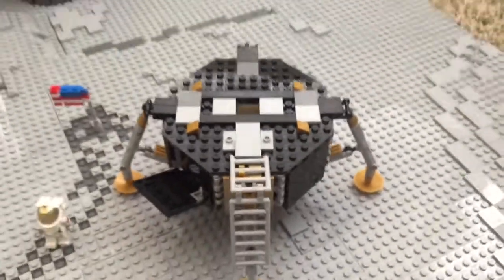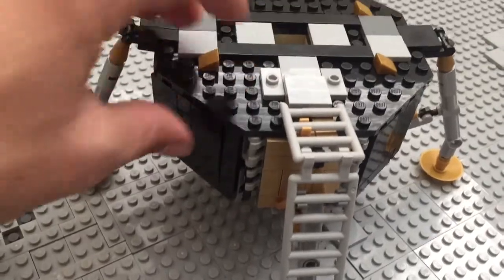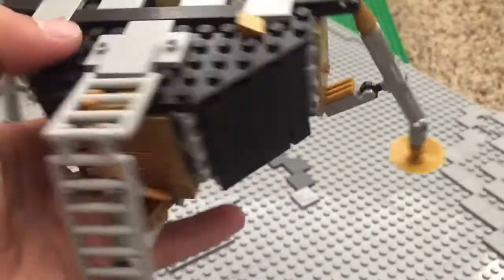And this is the descent stage. It is, like I said, fairly simple. We're going to shut our door here if it'll let us. The parts in there have a lot of friction, but yeah, the door is shut. This thing is fairly simple. It has a bunch of those metallic gold parts, which are very hard to come across. And I'm really happy with this. I'm happy with how it turned out.